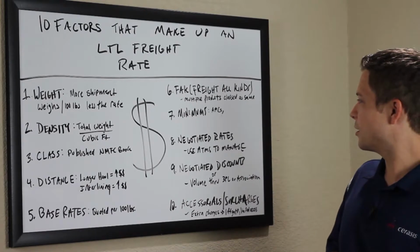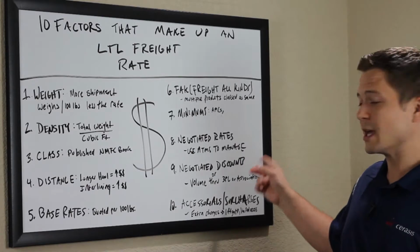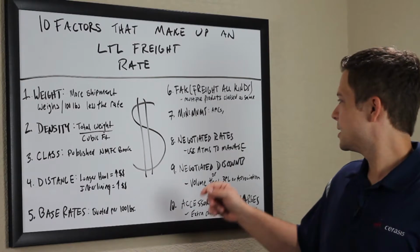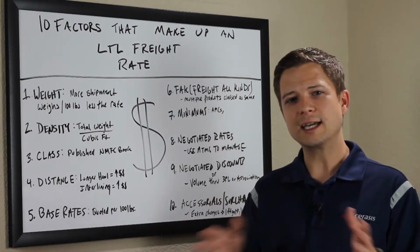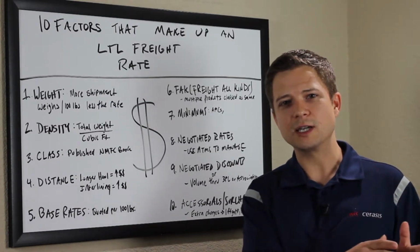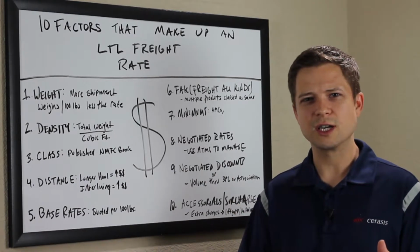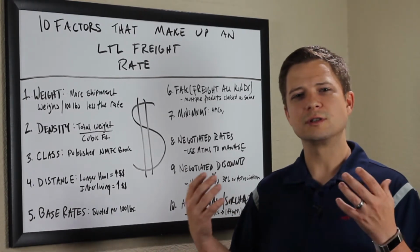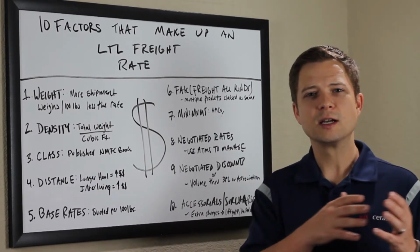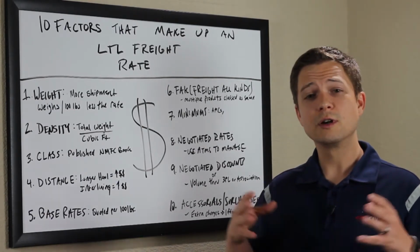The 8th factor are negotiated rates. Now, you can use a TMS to manage this better, but what we mean by negotiated rates, and it's a little bit different than base rates, is you're looking at your shipment volume, maybe historically over the last year, and you notice that you have some specific lanes, let's say 10 lanes that you're constantly shipping in, that you've used a bunch of different carriers, and it may make sense for you to put out a request for pricing to multiple carriers and negotiate specific lanes and specific rates to your shipment history for multiple carriers.